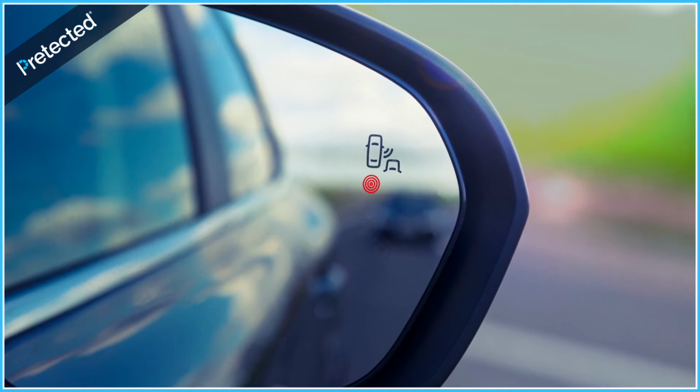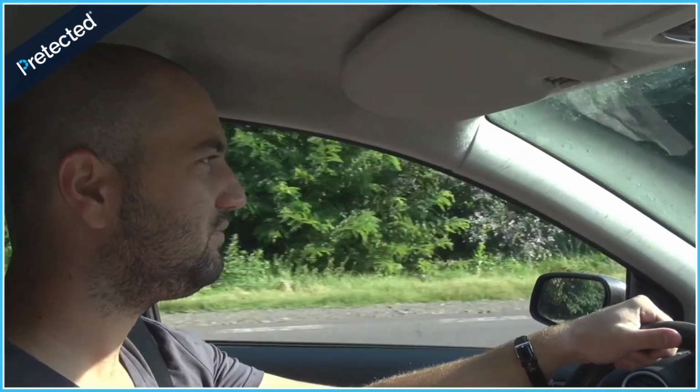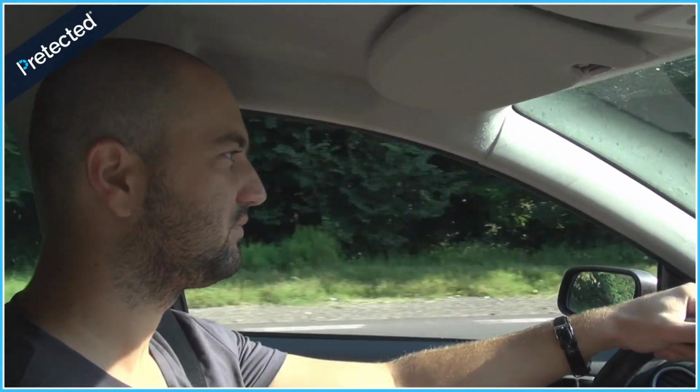When detecting an object in your blind spot, a light will illuminate on your dashboard, on the side view mirror itself, or both. Of course, it's important to remember that blind spot mirrors and sensors are still not a replacement for being diligent and checking your surroundings.